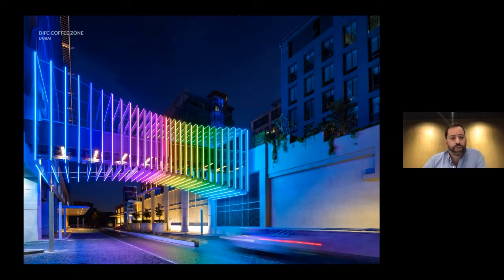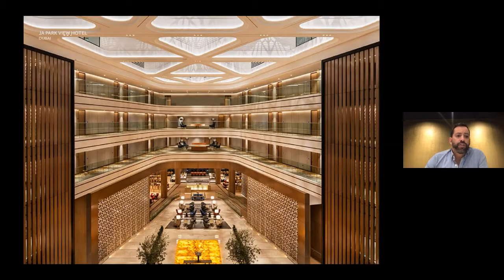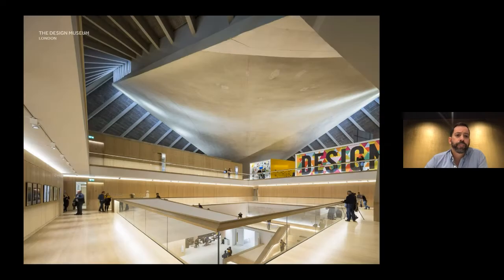As I say, we also have an office in Dubai, in the Middle East. We work on lots of weird and wonderful projects out there, including DIFC Coffee Zone and Jebel Ali Park View Hotel, which we finished last year. And we also work on projects like the Design Museum, here in central London, which is the old Commonwealth Institute building, with John Pawson Architects.